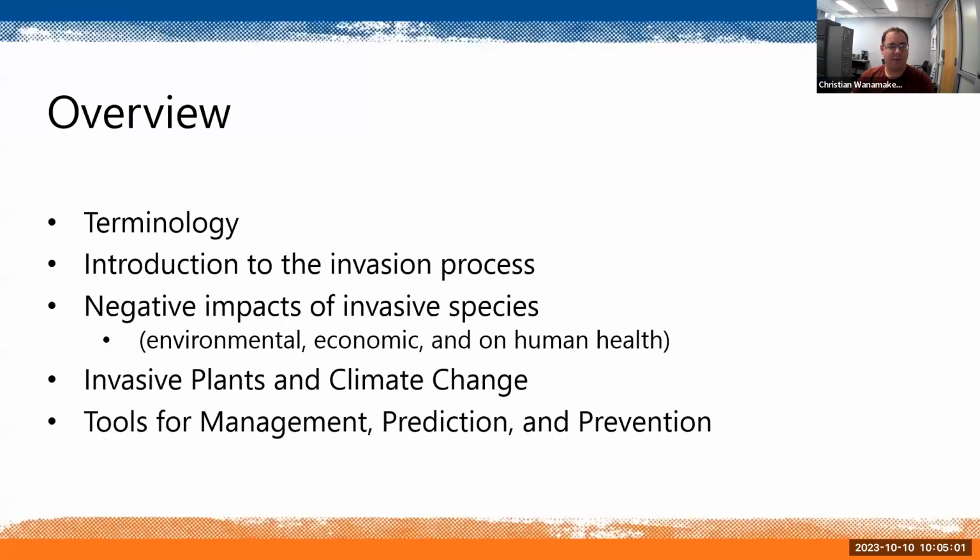First of all, I am going to go through the terminology and some definitions that I'm going to be using for invasive species. I think it's pretty important to get that clear in the beginning of any kind of discussion about invasive species. Then I'm going to move through an introduction of the invasion process, right? How non-native species become invasive. We'll have a discussion about the negative impacts of invasive species. I'll talk briefly about how invasive species are responding to ongoing climate change situations. And then the bulk of the talk, and the interesting bit in my opinion, is the tools for management, prediction, and prevention of invasive plants in Florida.